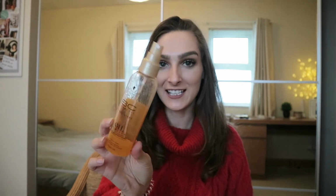Does that make sense? Next up is the Bonacure Hair Therapy Oil Miracle Liquid Oil Conditioner. I bought this in Sally's. Actually, that's a lie. I didn't buy this in Sally's. I was gifted this in 2014 in the Miss Northern Ireland pageant, and I still have a tiny drop left. So actually that answers my question. I was reconsidering that I would purchase this.